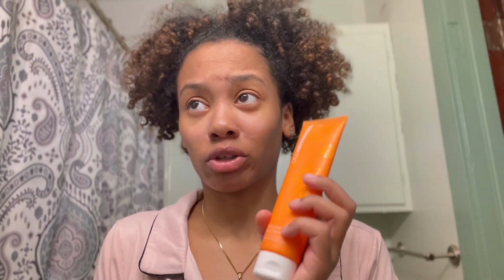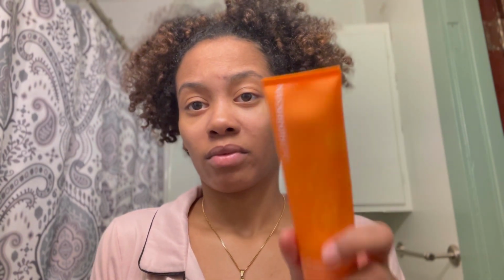I got this from my Ipsy bag, my glam bag. Usually when I tell y'all about Ipsy, I say it's $12 a bag, which it is. But this is a full size, and when I got this, it was from the glam size, and I think that's $32 a month, and it's over like $400 worth of value in the box you get.